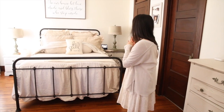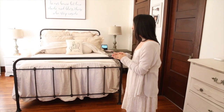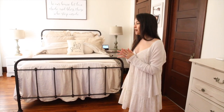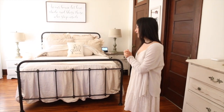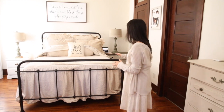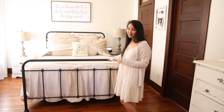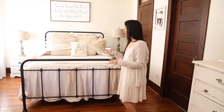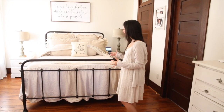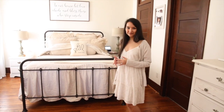Which is, I think, the main piece of the room. I love the color, especially because, as you can tell, mostly everything here is white. So if you have a room where everything is white, I think having a bed frame that is brown or black makes a pretty good contrast. So this one I got at Wayfair for about $160, which is a pretty good price, and I just love the rustic decor. It's nice and simple, but like I said, I feel like it makes a pretty good statement in the room.